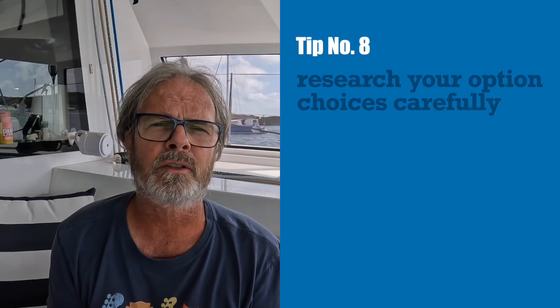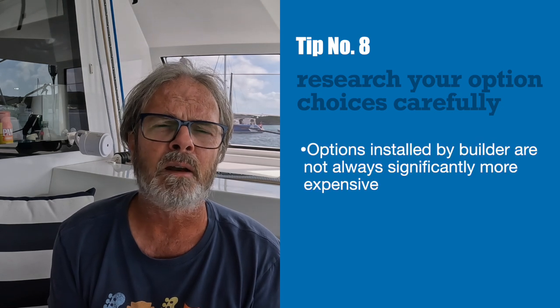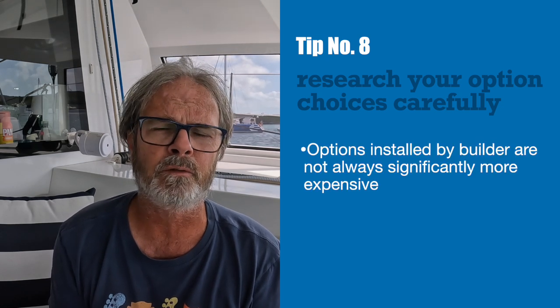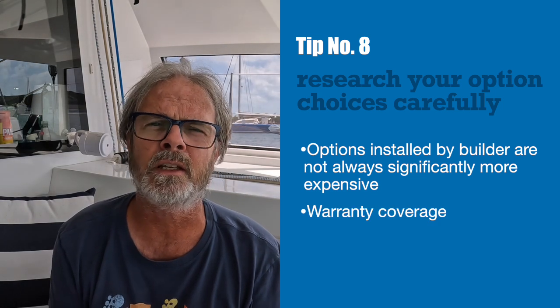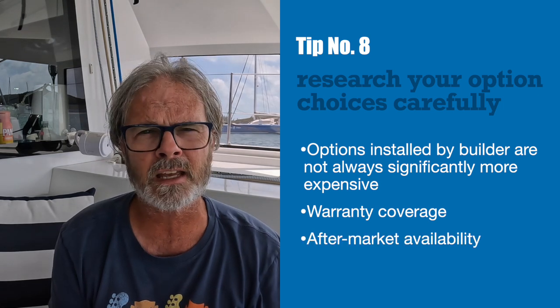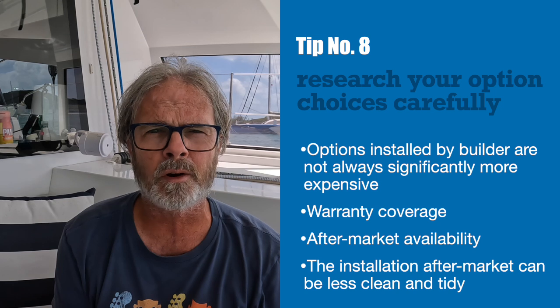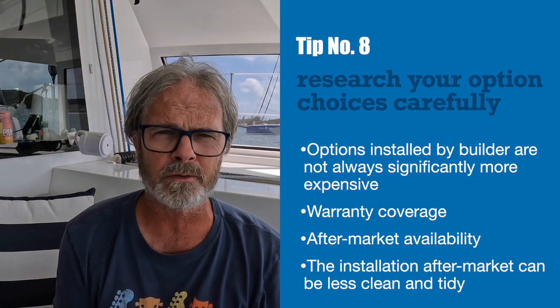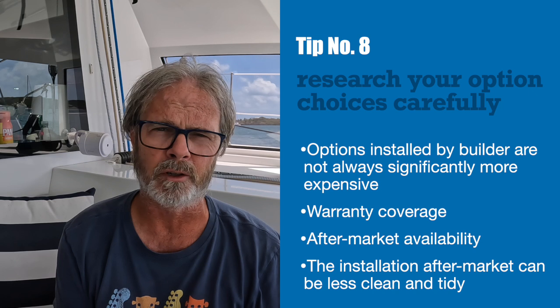Many boat buyers have a perspective that you can add aftermarket equipment at a much lower price than what you would get from the boat builder. And while this is true in a lot of cases, I don't think necessarily it is true in all cases. In addition to that, installing HVAC, for example, aftermarket is much more invasive and much more difficult to do than if it were to be done by the builder.